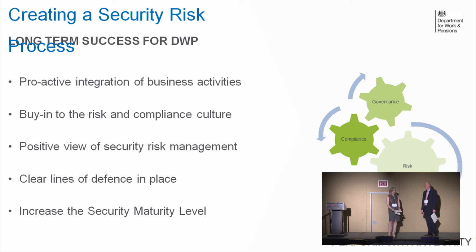Thank you, Mike. I'm conscious of time here, but that's just a list of how we will measure the success for the department. And I think if we can get those things right, we will be delivering a department that is as safe and secure as it can be for our UK citizens.